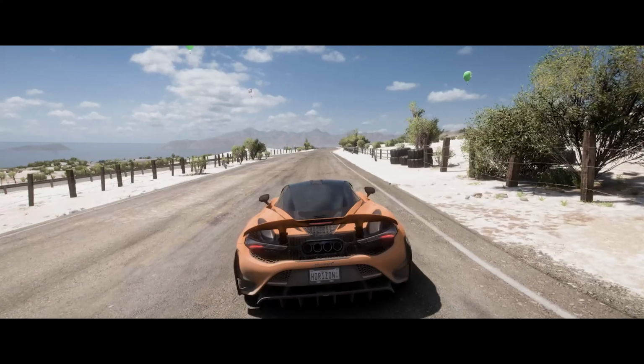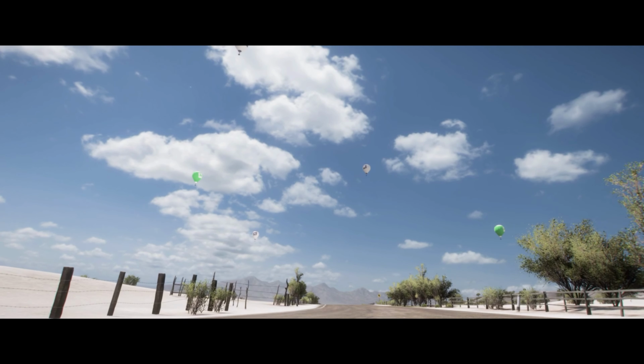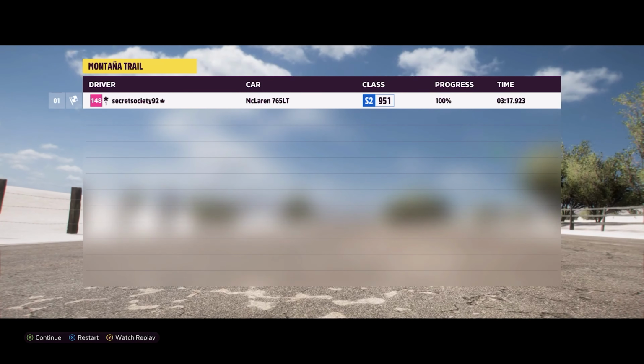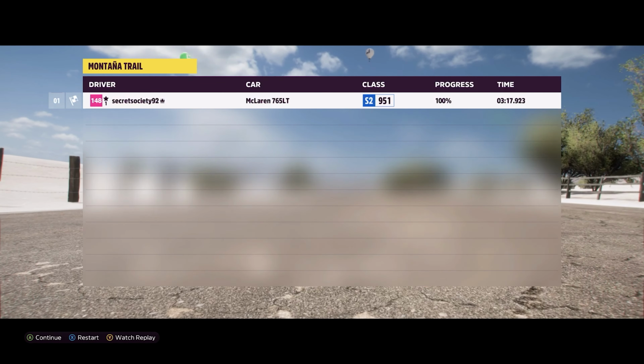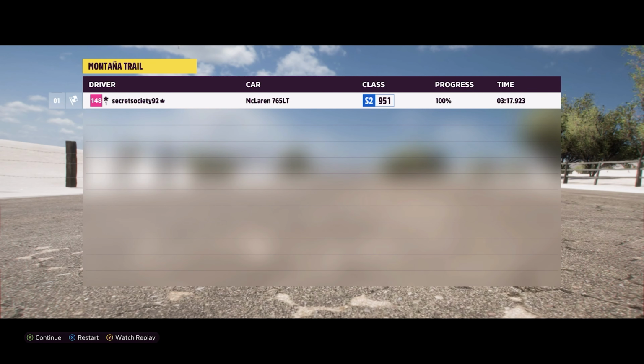And what have we done it in? Oh, I didn't check because I was concentrating hard. Wow, we have well beaten the 620R. 3 minutes 17 point, what was it, 9 something? 953 I think it was. No, 923. So yeah, that 620R only lasted a whole episode, and then it's instantly been knocked off. So yeah, that is massively impressive.